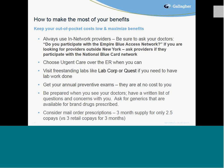Always try to use in-network providers. I mentioned earlier we did a provider disruption that took all of the 2020 medical providers, labs, hospitals, specialists, and we got those physicians' names, we got their ID numbers, and we matched it from Cigna to Empire. It was over a 98 to 99% match. So you have a very strong network. It was actually stronger than the Cigna provider disruption. So try to use in-network providers.